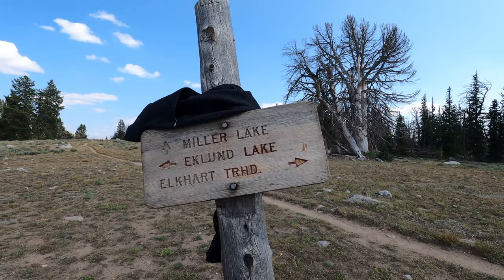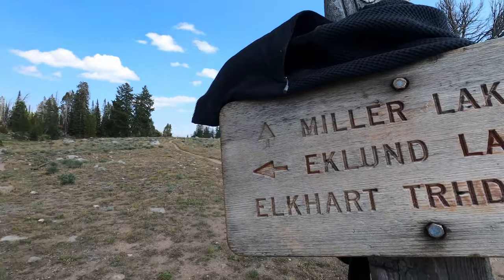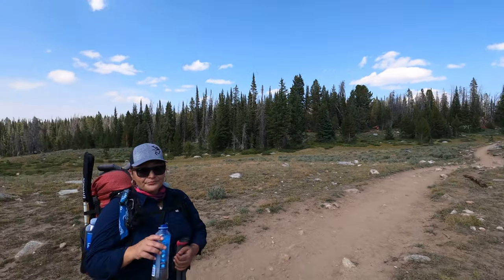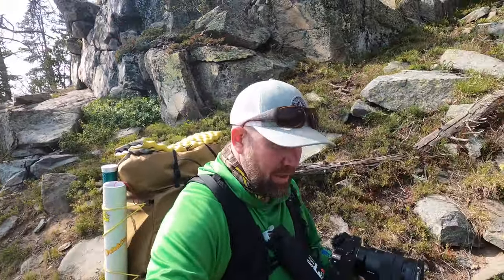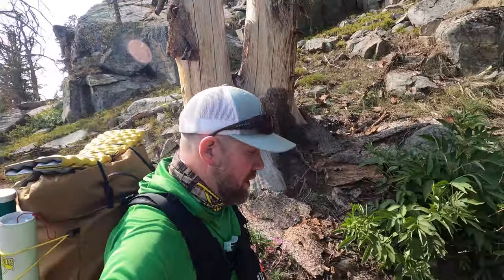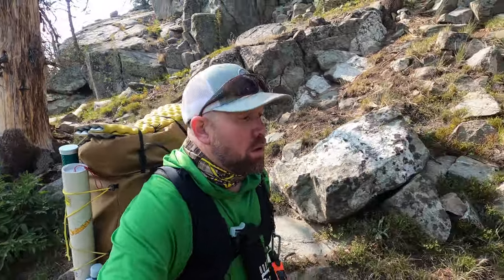We have come to a junction right here, Miller Lake that way, Elkhart Lake that way on the trail we're going down. Then look right here, what a beautiful view behind these two. Continental Divide, a big meadow. It's a beautiful trail out here. As you can see, look at that right there, bear spray. This is grizzly country, so we've got bear spray with us, so we're protected there.